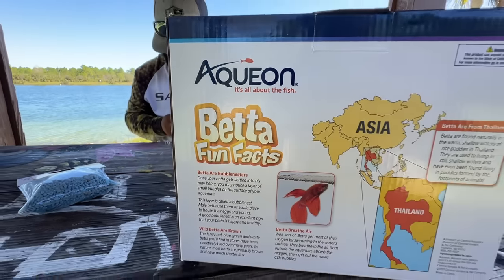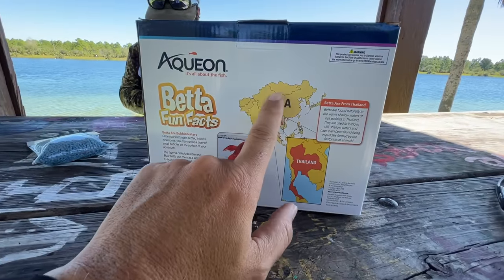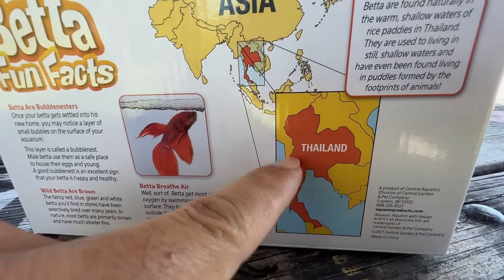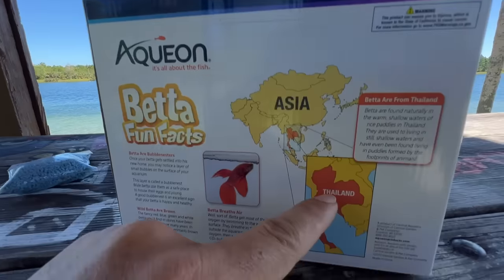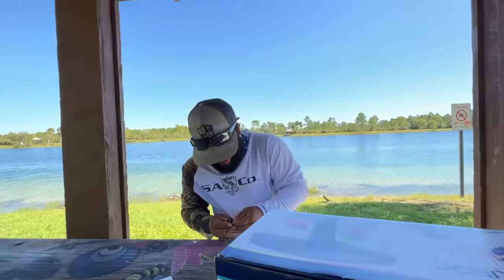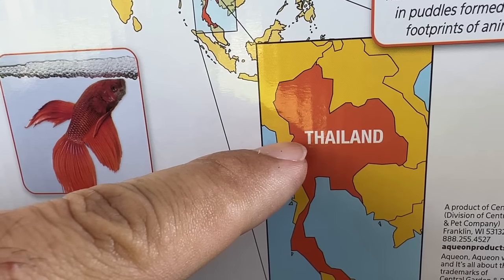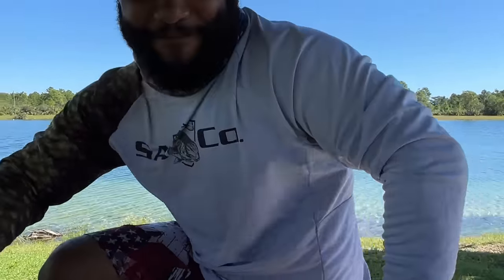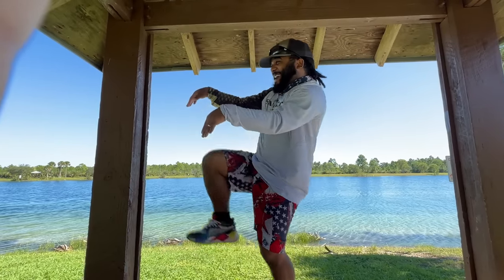Here's some fun facts about beta fish. They're from Asia, a lot of them. Actually, the best ones are from Thailand. I know this because I'm Thai. You are Thai? I am Thai. Yeah, exactly. You didn't notice that before? The best beta fish are from Thailand, but it's not just because they're the best ones, it's because they're the best fighting beta fish. Those beta fish from Thailand fight really good because they probably do this. They got the whoop-ha! Yeah!